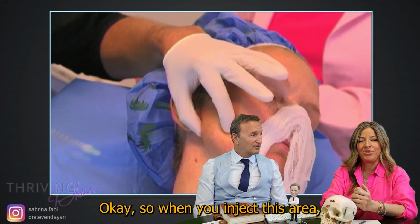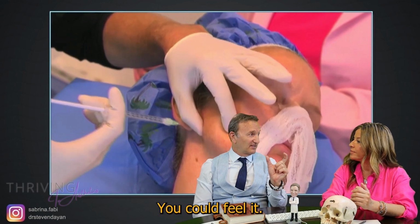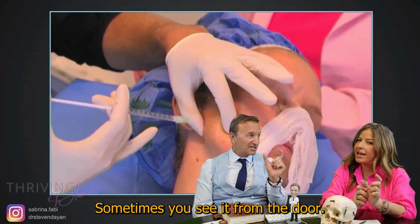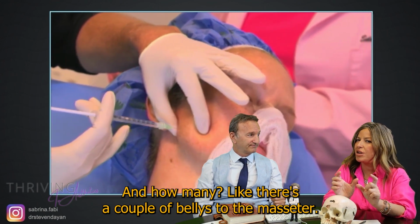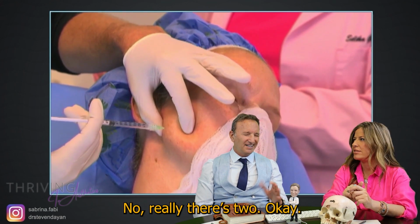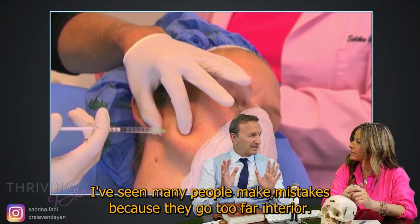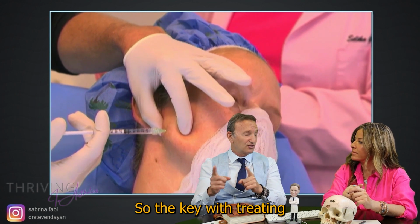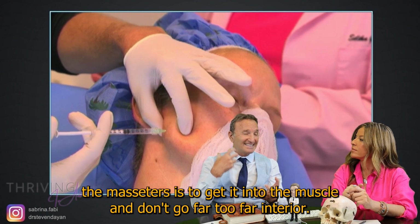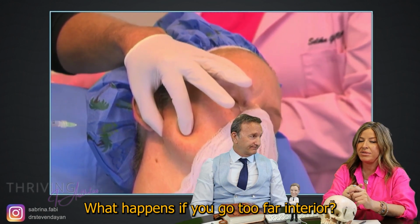All right, so when you inject this area, you can grab that masseter and you can feel it. I'm sure you know what I'm talking about, right? Sometimes you see it from the door. There's a couple of bellies to the masseter, 2, really. When you inject this, I've seen many people make mistakes just because they go too far anterior. So the key with treating the masseters is to get it into the muscle and don't go too far anterior. What happens if you go too far anterior?